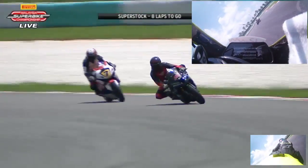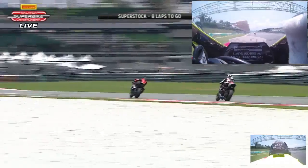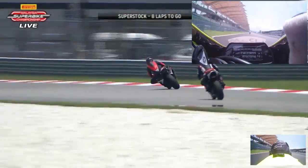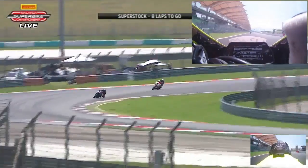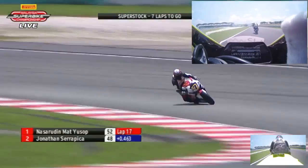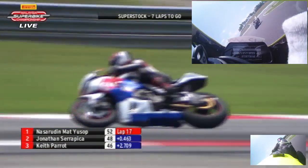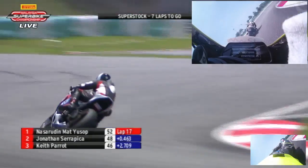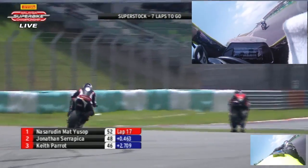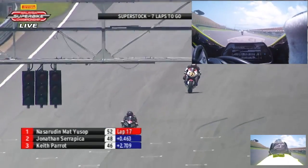But looking at the lap times, Jonathan has set another 1:04.733 as opposed to Nasaruddin's 1:05.029. And that's pretty significant, because if Jonathan can keep consistently doing 1:04.678, it will cause Nasaruddin quite a lot of problems. Yes, indeed. We have 7 laps to go. Think about the difference between Nazaruddin and Jonathan, not that far, less than a second, in fact less than half a second between them.